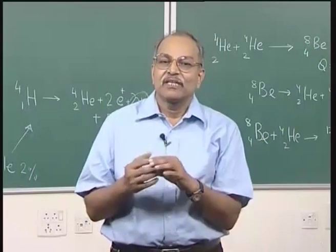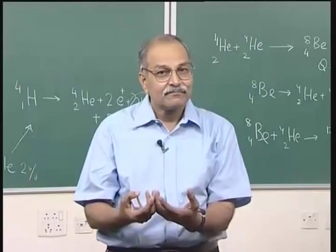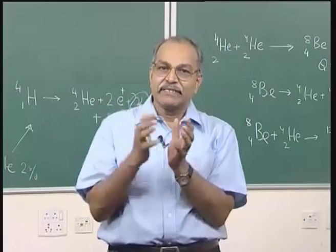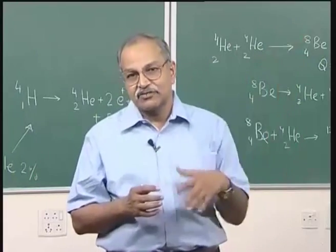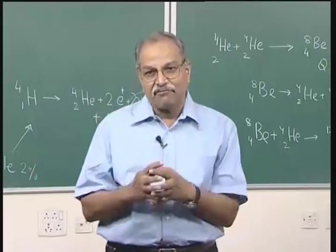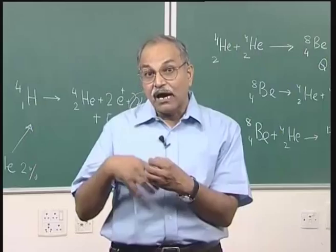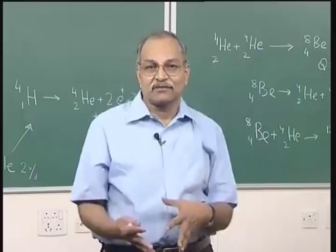What happens if the helium supply in the core is exhausted? Once again the nuclear fusion will stop, once again the core will start contracting and the temperature increasing. For our sun or other stars of similar masses or somewhat greater masses also, the total mass is not enough to give energies, gravitational potential energy converting into thermal energy, and to give a large enough temperature for this carbon core to go for fusion.